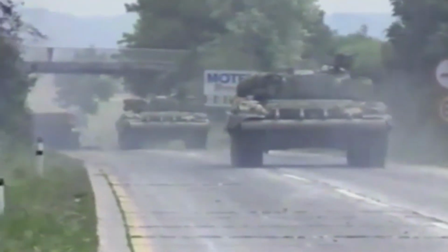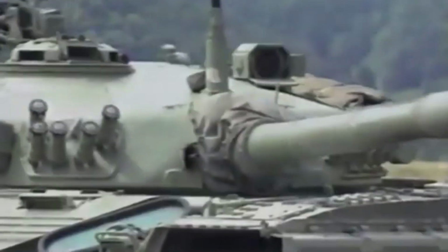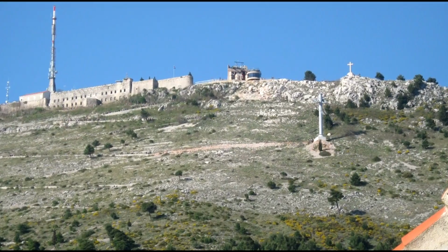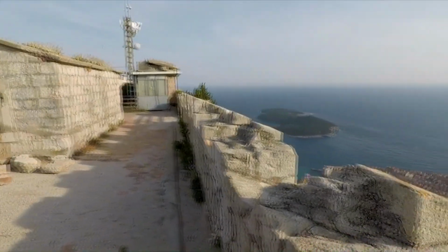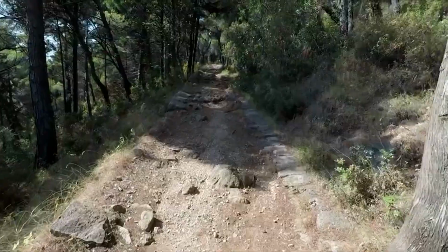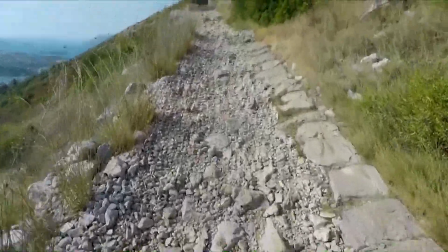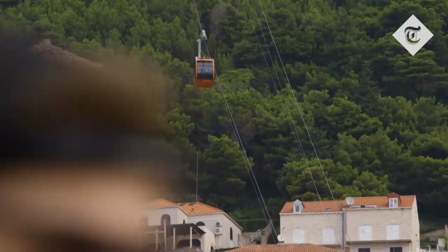Naval forces and Yugoslav army corps from Montenegro came against Dubrovnik in October of 1991. The people of Dubrovnik knew that the fortress built by Napoleon atop Mount Srd was a key to holding the city. Visitors can reach the fortress ruins by hiking a trail marked by the Catholic Stations of the Cross, or one can more easily take a cable car to the top.